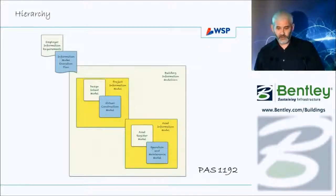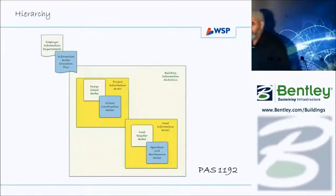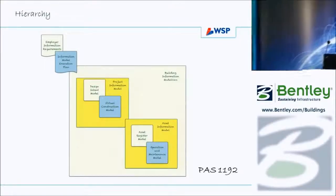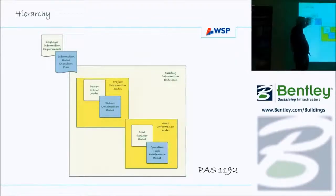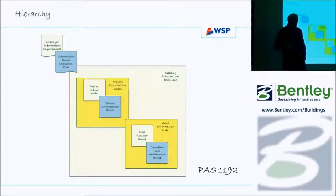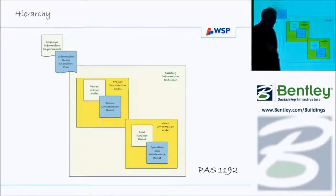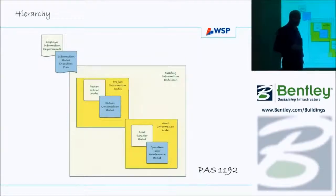And the way we've done that is we've started to hierarchy the model. I want to walk away from the mics, but I know I'm going to shout at you. All right. So what we've done is we break a project down into a hierarchy. And at the top of the hierarchy is this thing called an employer's information requirements. It is a set of documents and protocols which define everything the client could possibly want from a building.